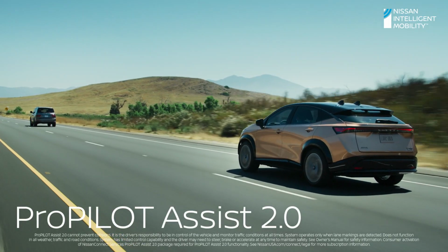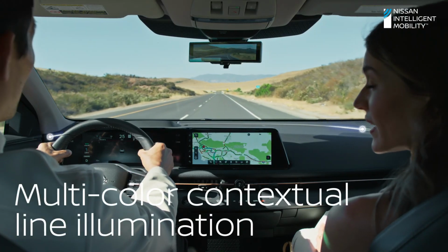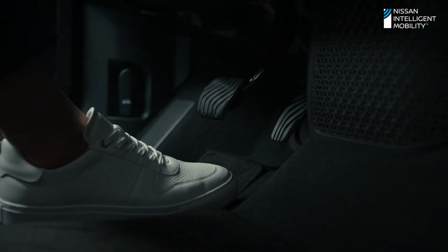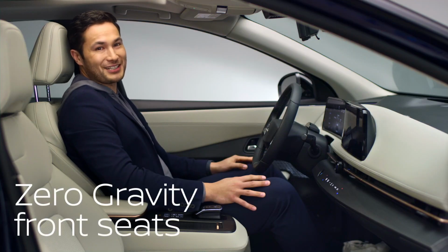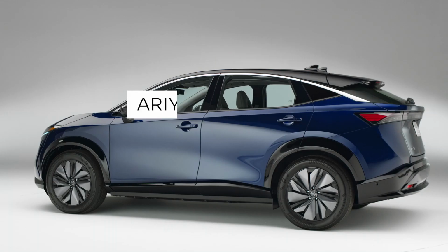Let's say you're on one of your daily drives. Once the system is activated, you'll notice the lighting along the interior horizon line change from white to green, and you can remove your feet off the pedals. And once the light turns blue, you can remove your hands from the steering wheel. Then you can settle into your zero-gravity seat. Relaxation activated.